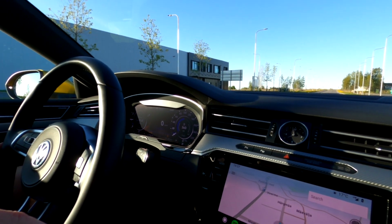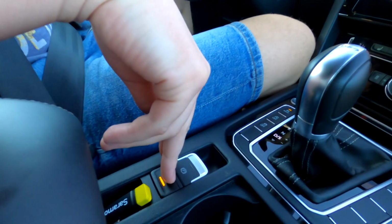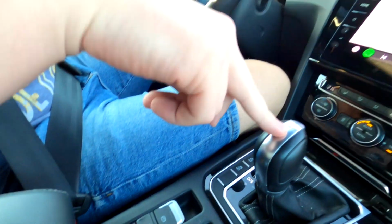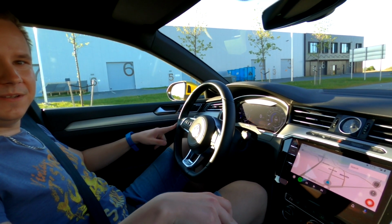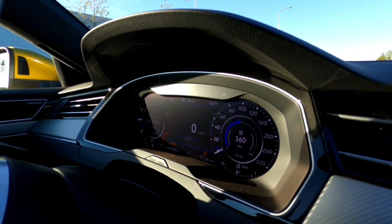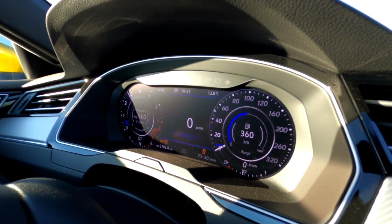And let's try it without launch control first. I actually have this auto hold function enabled, so this means that when I have it in drive or sport mode, my car will not start to move. So I will just try out this acceleration, just flooring it, nothing else. So let's give it a go. Ready? 3, 2, 1, go.